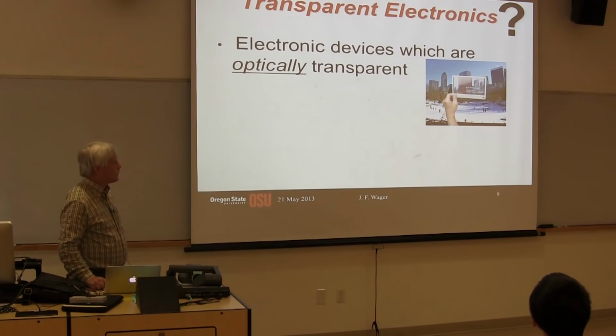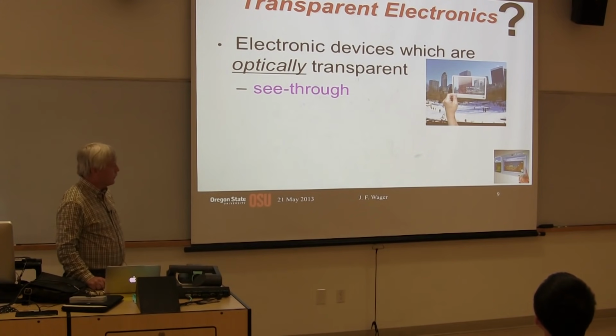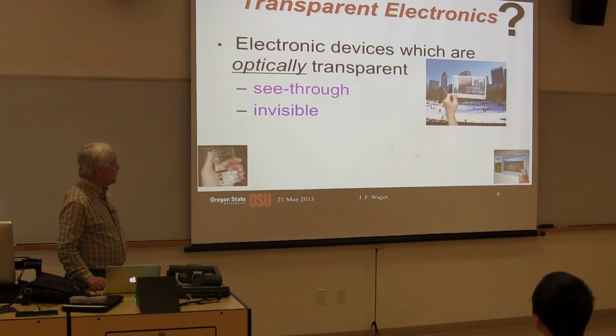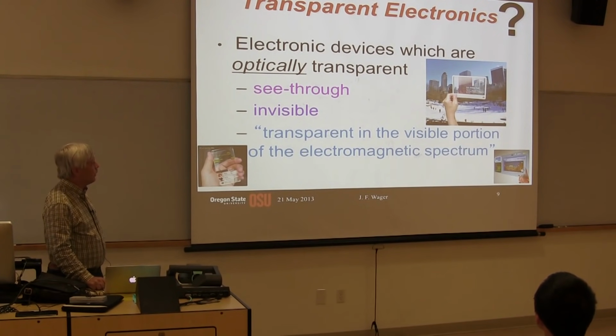That's a demo that's come out just very recently. They're see-through. There's another one. They're invisible or almost invisible. Again, another prototype of things that are emerging, or people's ideas of what will emerge. More precisely, they're transparent in the visible portion of the electromagnetic spectrum.